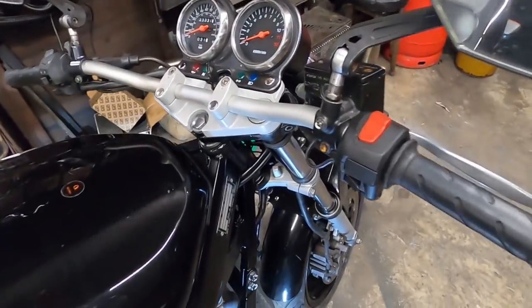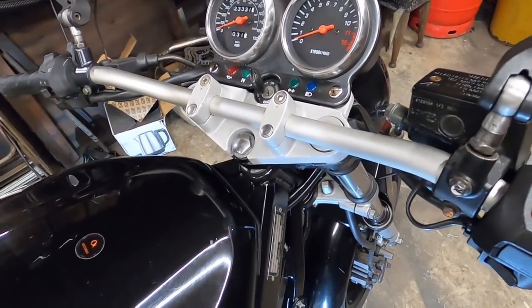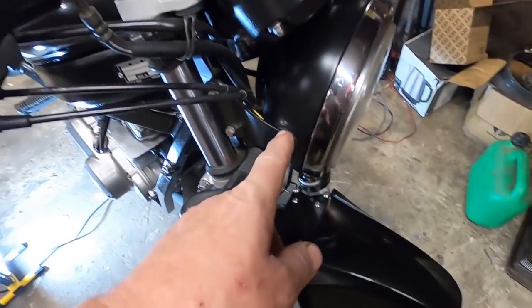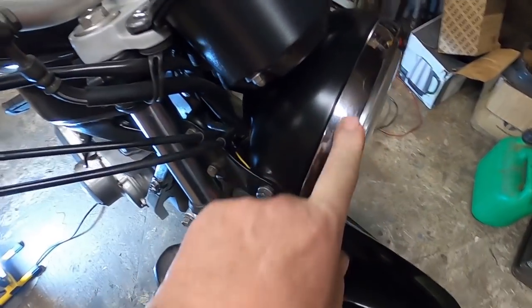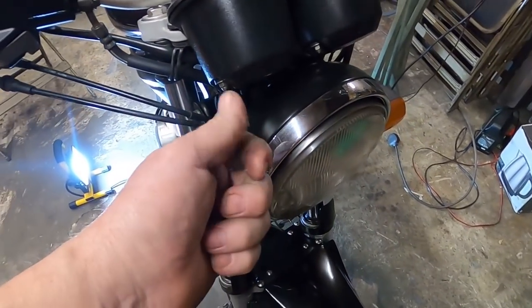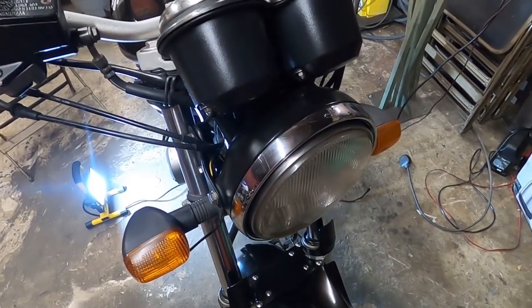There we go, we changed to silver handlebars. The headlight bowl, I did take that off and paint all that, which looks a lot better. And like I said, we put a better rim, because the other one was just crusting and falling to bits.